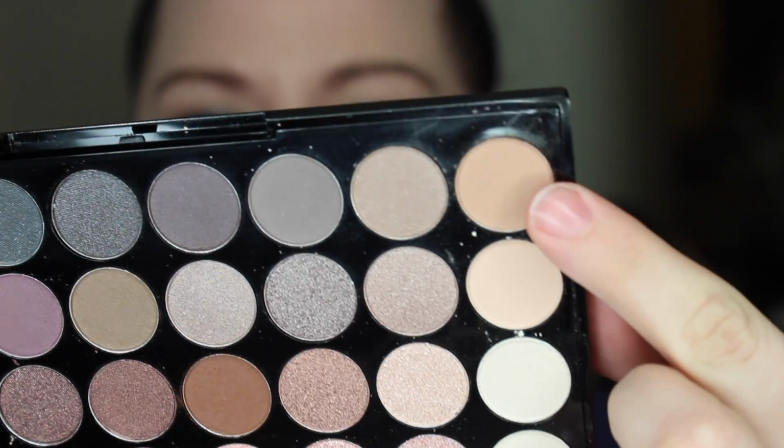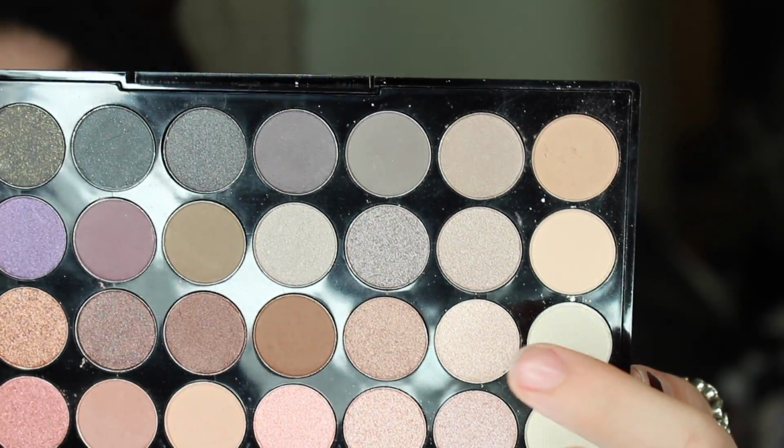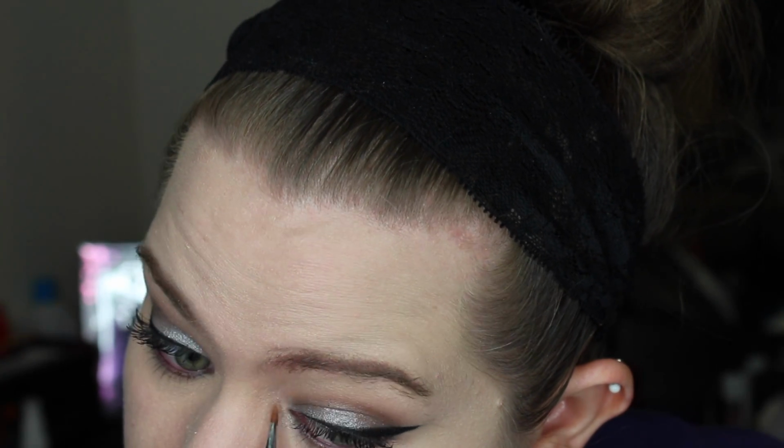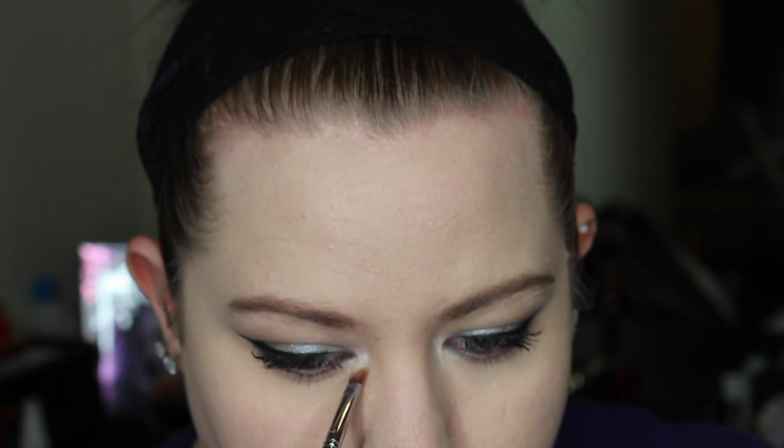Taking a pencil brush with the lighter shade, I'm just going to use this to smoke out the lower lash line a little bit. Then taking this shade right here, I'm going to use this to highlight the inner tear duct. I want the inner tear duct to be really, really frosty and really, really bright, because it will help tie in the shade that we have on the lid.